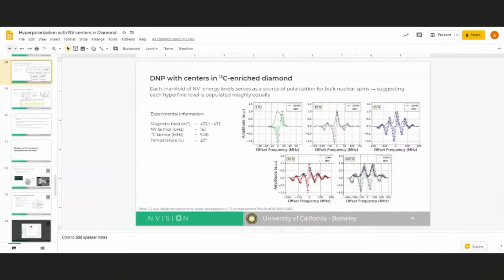I had a question. Is it possible to use the microwave to sort of encourage spin diffusion? At the end, you mentioned that it was really slow. Are there ways that you can make that process faster?